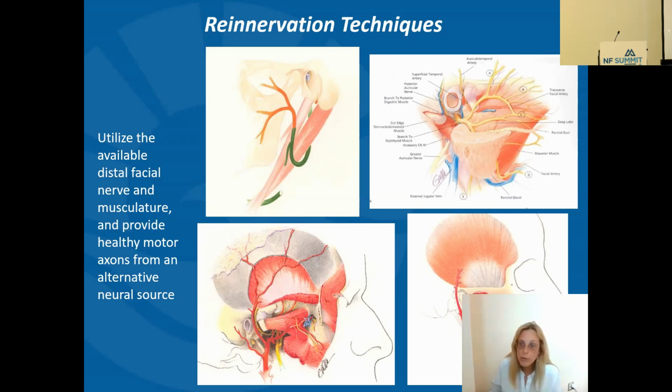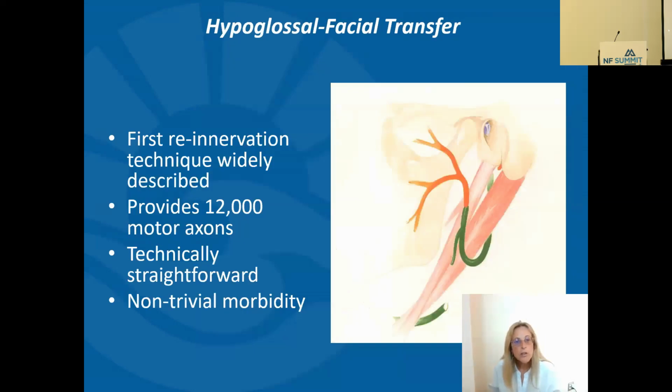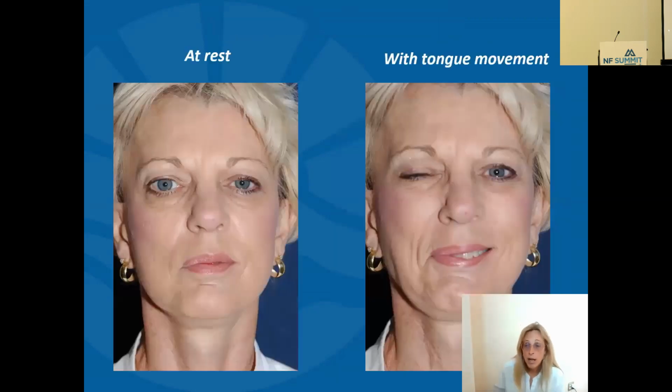You can also use the contralateral facial nerve, which we depict here, or you can use these tiny little yellow nerves here that go to the temporalis muscle. Or finally, the most popular one is the masseteric nerve, or the one that goes to the masseter muscle, which might be blocked by my image here. So the problem with the hypoglossal-facial transfer is it was the first nerve that was really commonly used as a donor, and it's very powerful. It's technically pretty straightforward to do, but it does make people's hemitongue somewhat weak, at least using the traditional methods.